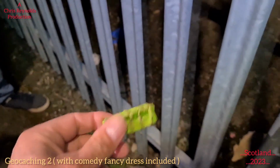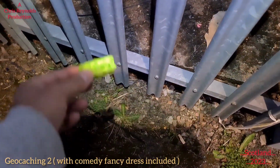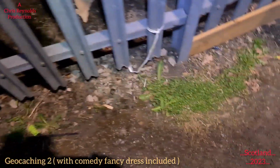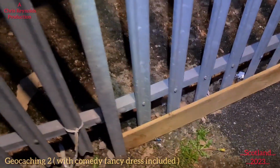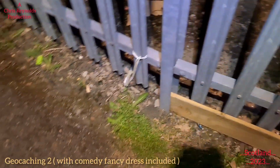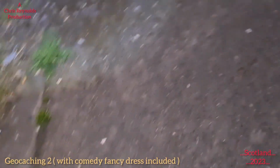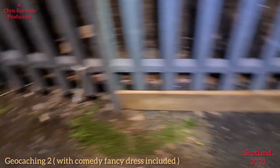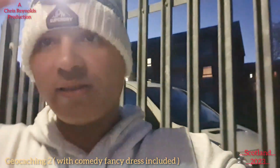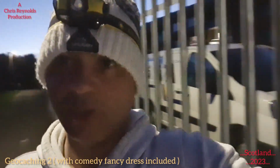So I saw this lying on the ground, but that's not it. It's just a bit of a broken toy or something. There are so many different bits and pieces lying about that it makes it really hard for any geocache to stand out, and it's camouflaged in there well and truly. I just find this quite a vast area, and I'm not confident I'm going to find it.